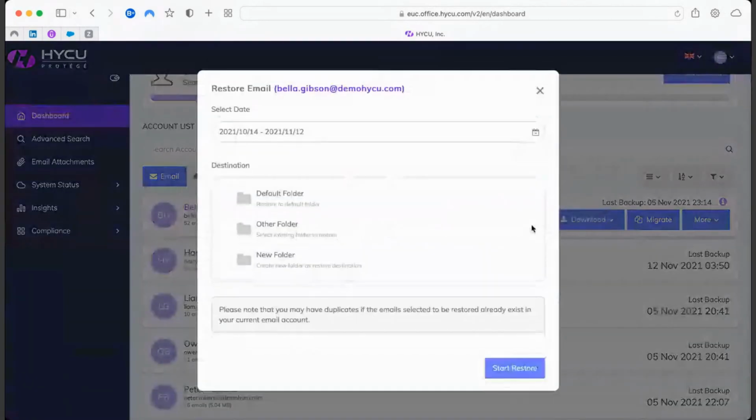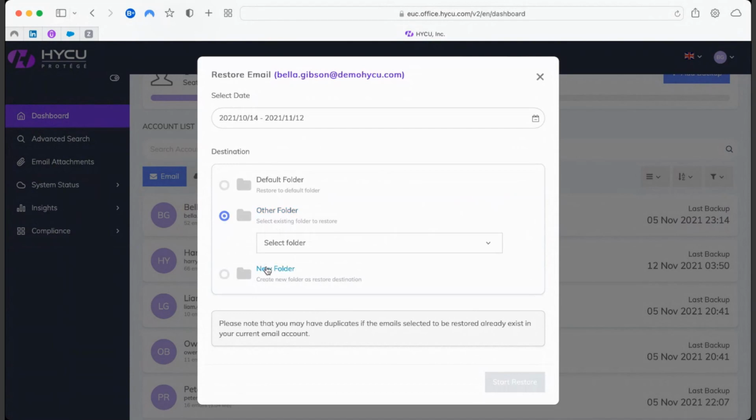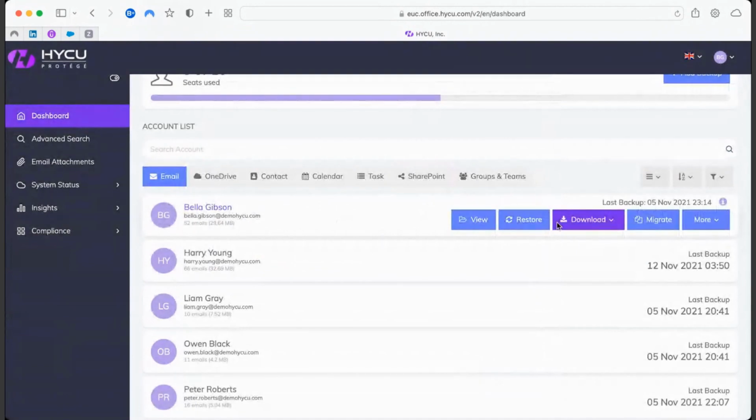When you happen to do a restore, you can select a time range. You can select which destination you would like to run this restore to: back into the same default folder, or you can use another directory, or just create a new one for yourself, and then hit restore at the bottom. So that's a pretty straightforward process. We also allow the users to download the entire mailbox as an EML or PST if required, or you can also migrate it into another mailbox if that's a requirement as well.